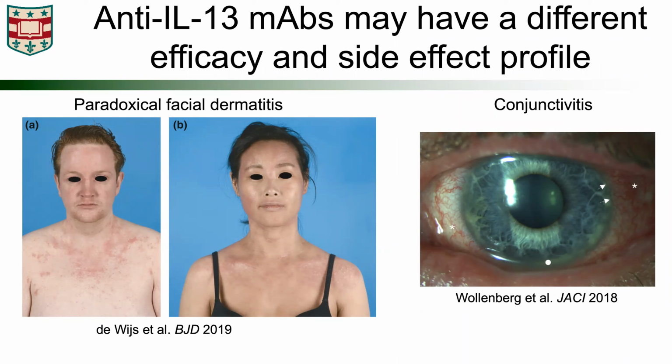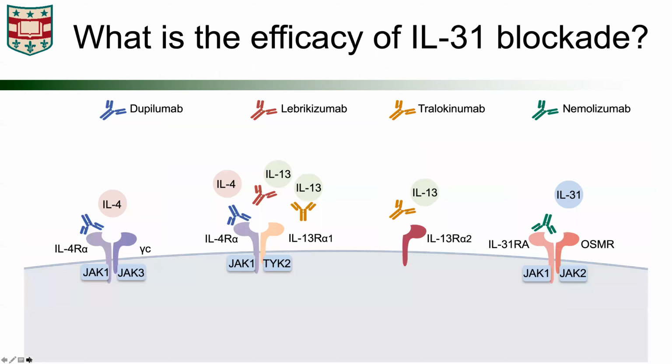That would actually be the hope, because we now know that there are some post-market adverse events that we've seen with Dupilumab. We've seen patients with paradoxical facial dermatitis where they may improve on the body, but then develop or have an exacerbated facial dermatitis response, as shown here in these 2 individuals. We also have a number of patients who develop a conjunctivitis as well, despite improvement on the body with Dupilumab. It's possible, based on the mechanism of action, that these side effect profiles may be different in the context of IL-13 antibody treatments. But this is speculation. We'll have to see, based on clinical trials but also post-market, whether these kinds of rare events are different.